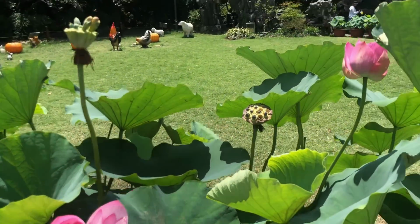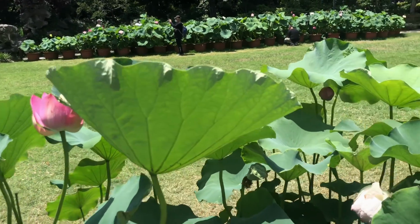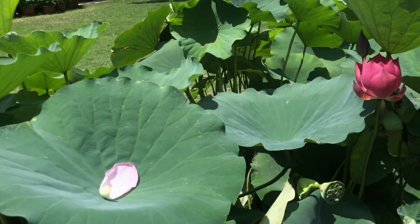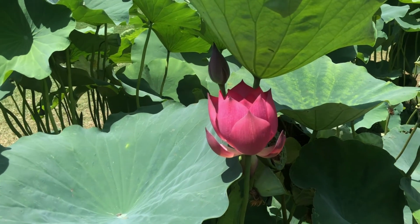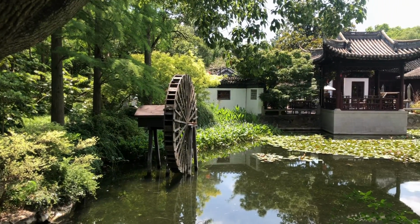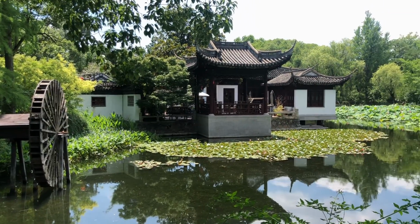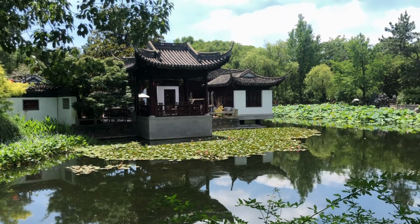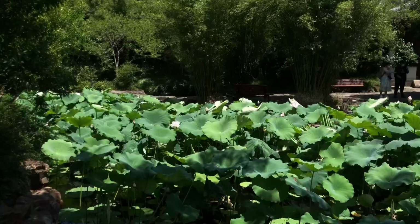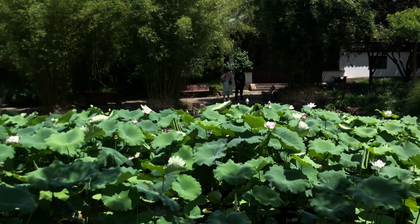And today is very hot. I think the weather report said it's 37 degrees Celsius. So while I was recording, my phone just crashed. And I had to go to the convenience store, put my phone in a fridge to cool down for a bit, and then took it back and start recording again. And now you can see all these beautiful architectures around the water with more lotus.